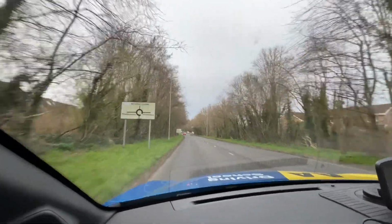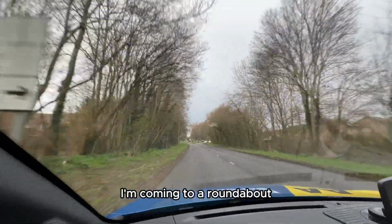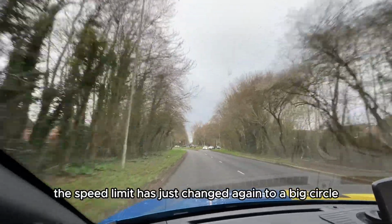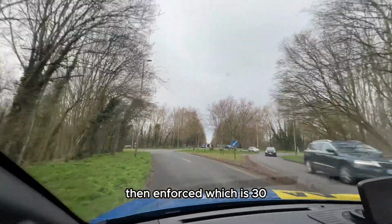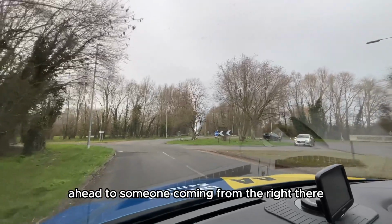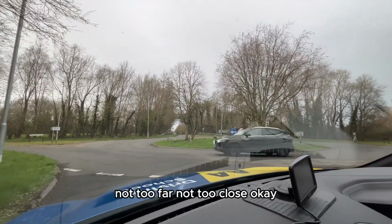Cross the roundabout and take the second exit. Okay, it wants me to go ahead. I'm coming to a roundabout. You see, the speed limit has just changed again to a big circle, which is a new one. It's enforced, which is 30. Checking my right, ahead. There's someone coming from the right there. Look at where I stopped, behind the line. Not too far, not too close.